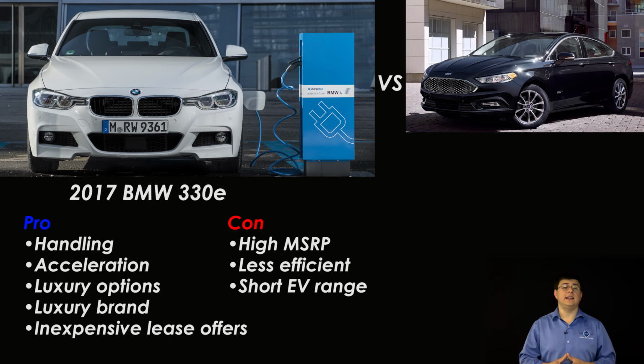Obviously, the BMW is a luxury branded vehicle, but I have to say that the Fusion does very well for itself in this comparison. It's very attractive on the outside, and the interior is in some ways better than the BMW interior, especially for the price tag. For that $40,000 price tag in the Ford, we get a stitched leather dashboard, which you just don't see in the BMW.